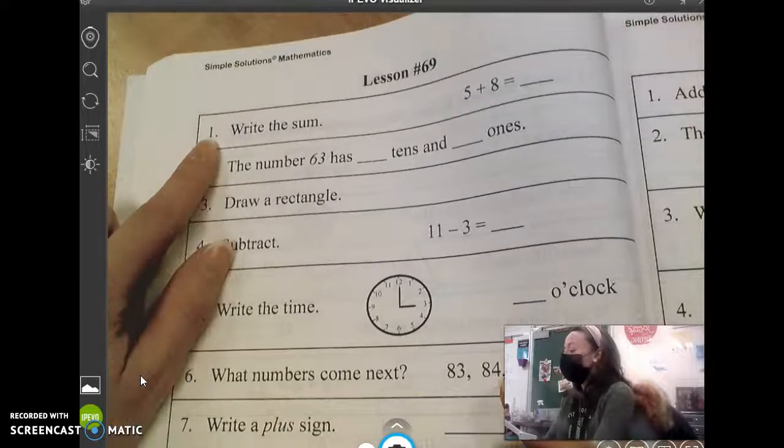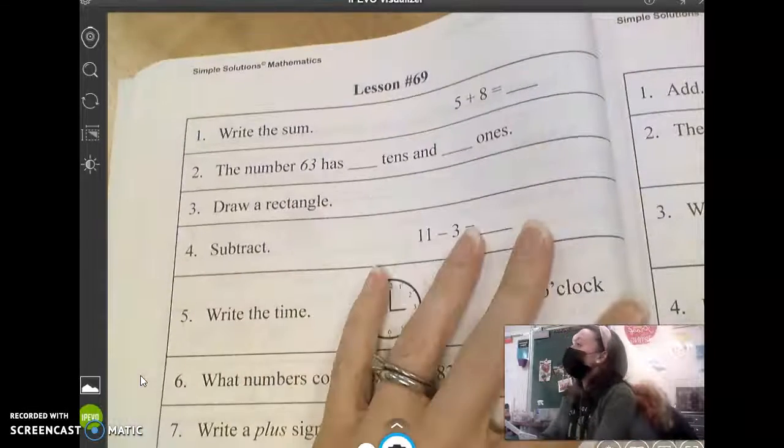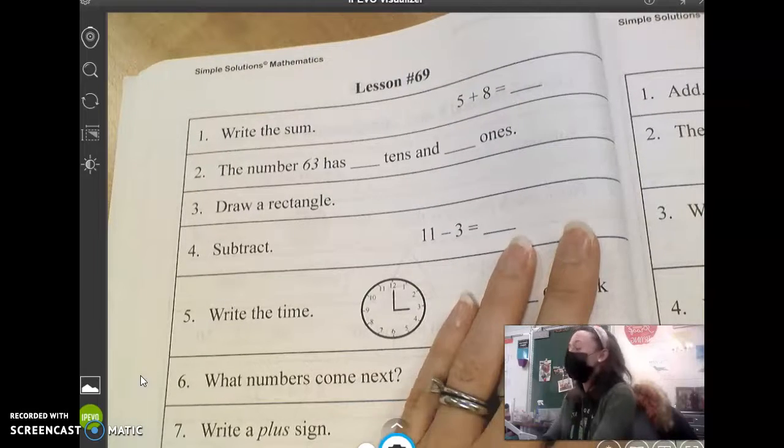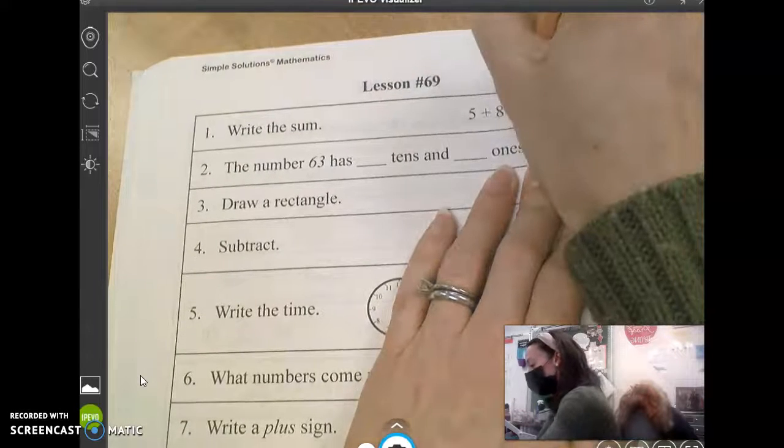Good morning, virtual learners. For today, Wednesday, we are starting with lesson number 69 in our morning work. Number one says to write the sum of 5 plus 8. What is 5 plus 8? Christian Brown. 13. Good.